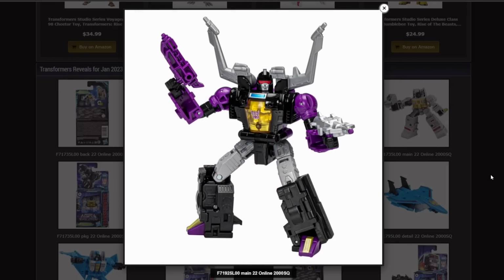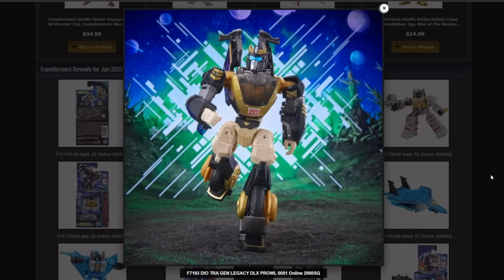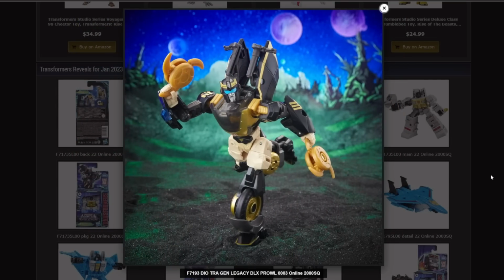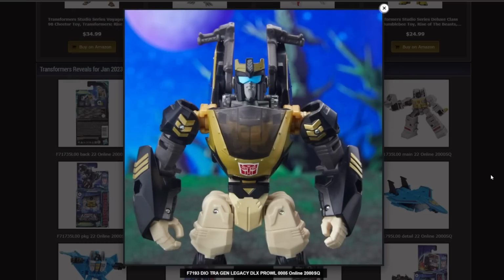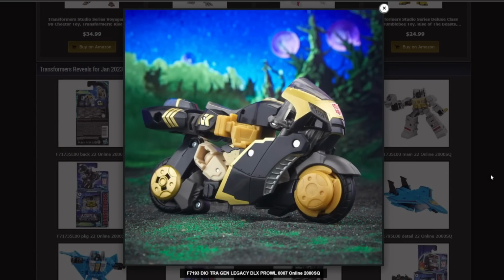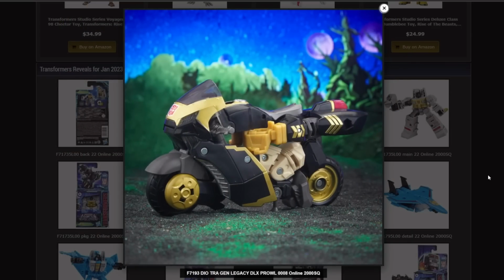I'm just so excited. I'm stupidly excited for this thing. Next up, we've got Animated Prowl, and it looks good. I love the look of it in robot mode, but I hate the look of it in bike mode. I don't think they have it transformed correctly in here or on stage. It just feels like there's too many gaps.